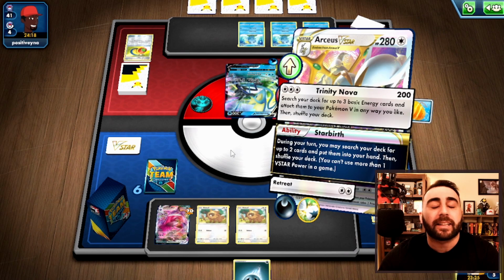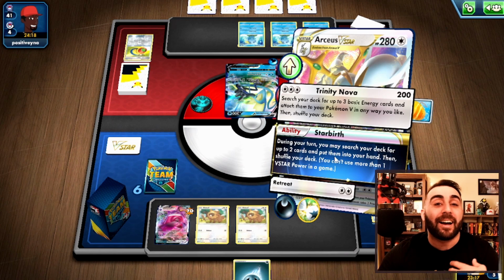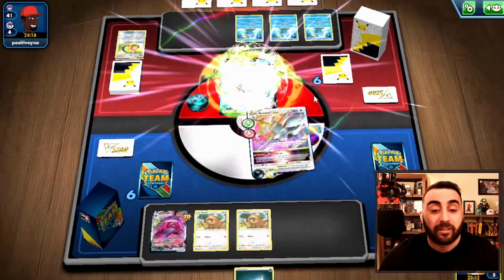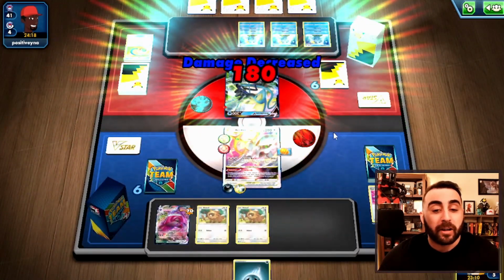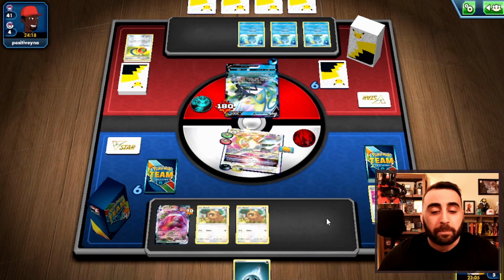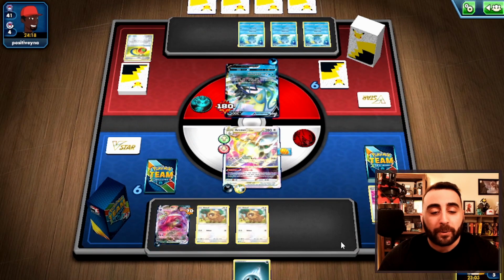Oh, I could have taken the KO, though. If I Tool Scrappered away my own Big Charm and used Starbirth, and I don't like the way that sounds. If I had used Starbirth and gotten the Choice Belt, I would have been able to take the KO on this Inteleon V. So that probably was a misplay on my part. I should have gotten rid of the Big Charm and then used Starbirth.